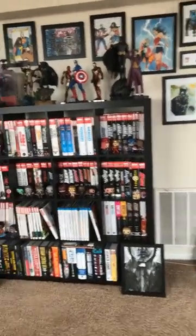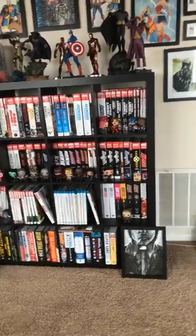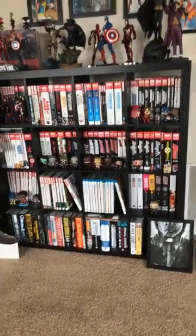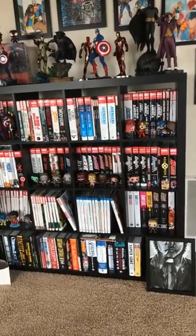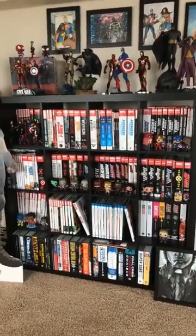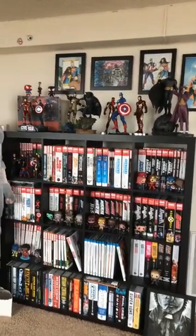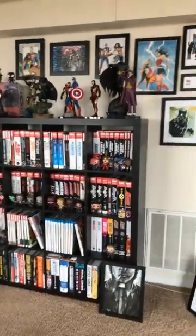Sadly, I'm not so much for variant covers. It's not something I go for unless it's available. Most of these omnibuses I bought when I was starting early, and then whichever ones have come out recently, I got them. But unless the variant cover is really exciting looking, I wouldn't go for it.